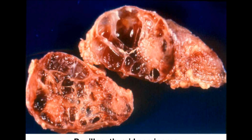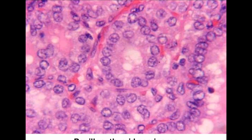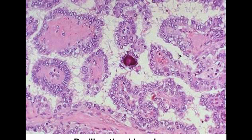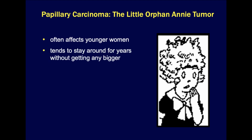This is papillary thyroid carcinoma. And you can see the massive changes in thyroid tissue here. Now, the reason they call this Orphan Annie tumor is, one, it affects younger women, and it tends to stay around for years without getting any bigger, okay, because Orphan Annie, she never grows up.